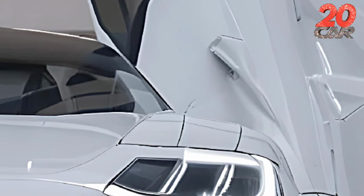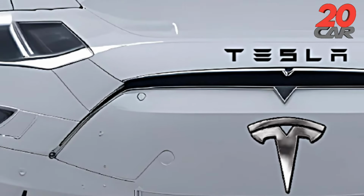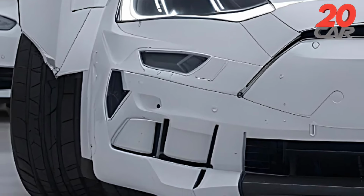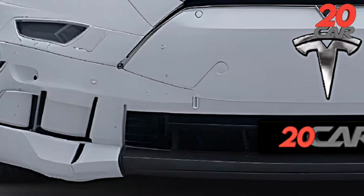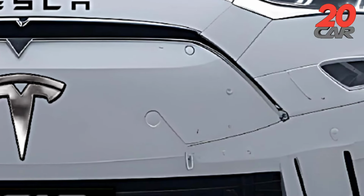Ownership costs lean high, with insurance premiums and maintenance aligning with its premium stature. Yet, the driving experience, smooth, silent, and thrilling, offers value beyond measure. A few downsides? Limited cargo space and the absence of a physical key might irk traditionalists.